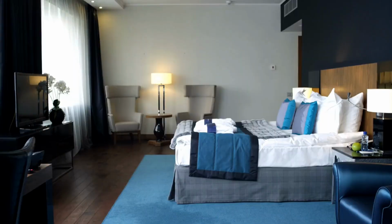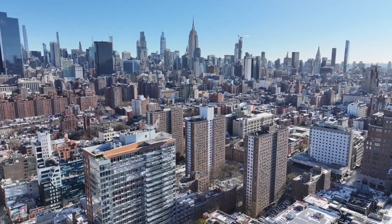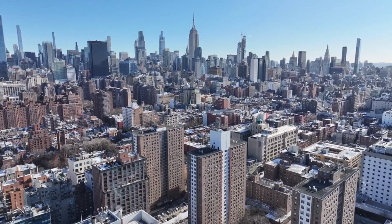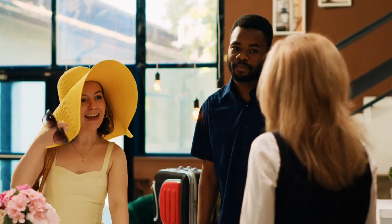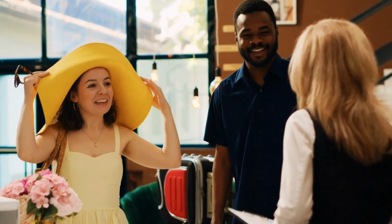So let's talk about where to stay now, the neighborhoods. This is a big one. Where you stay can really make or break your trip, especially during the tournament when hotels are going to be packed. Let me give you the straight truth. Hotel prices during the tournament are going to be significantly higher than what you'd normally pay in New York. We're talking probably 2 to 3 times normal rates, maybe more for properties close to the stadium.